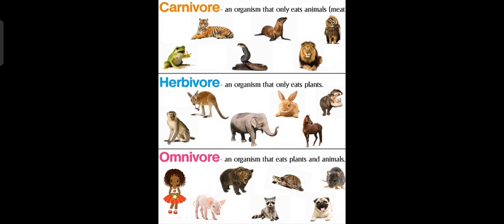Now, talking about omnivores, what are omnivores? Omnivores are organisms that eat plants as well as animals, like human beings. Human beings, man and woman. Brown bear, pig, hyena, tortoise, dog, mouse.